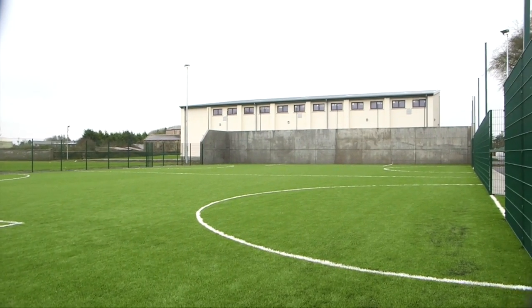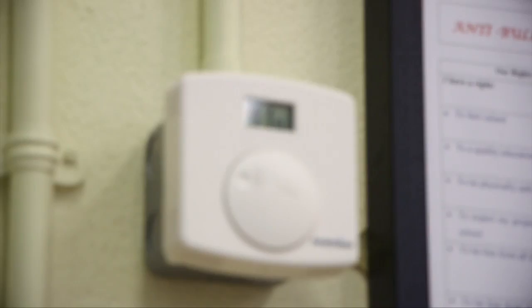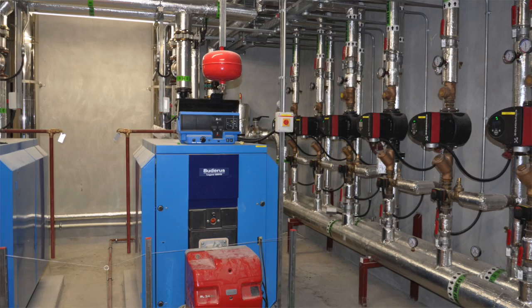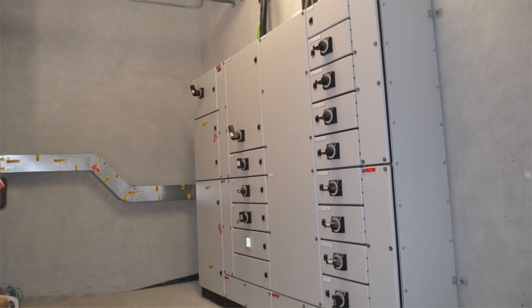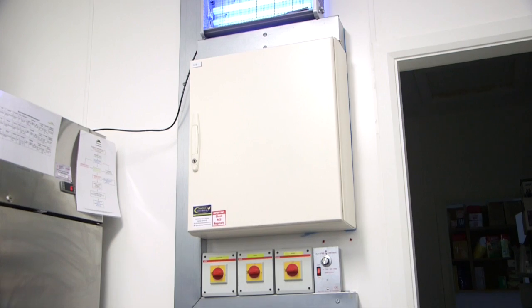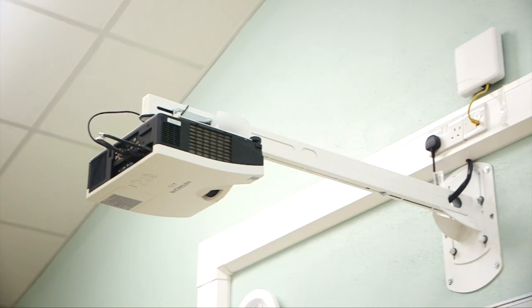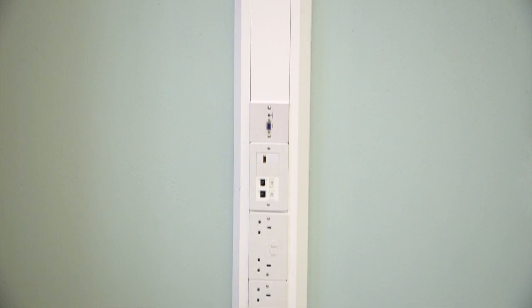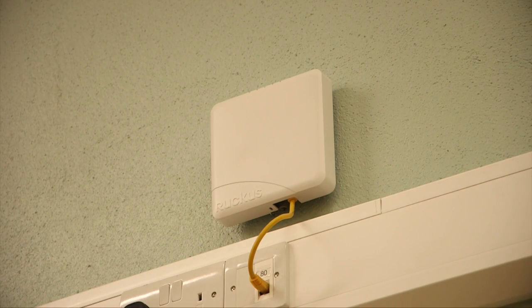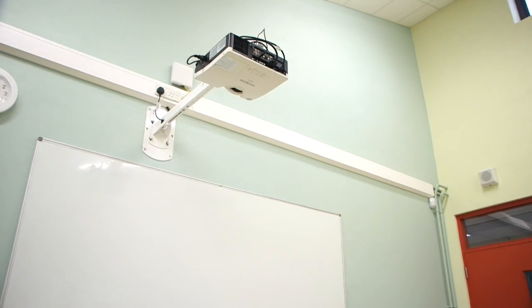The project involved the complete mechanical and electrical upgrade to the existing school, with the new and old school now heated from 1 large plant room and 1 main fuse board supplying 9 new subboards. All rooms were designed and constructed to ensure that in the future, additions can be made to the teaching wall as technology advances. All rooms have been fitted with the most up-to-date Wi-Fi system, ensuring that high-speed broadband is accessible throughout the school.